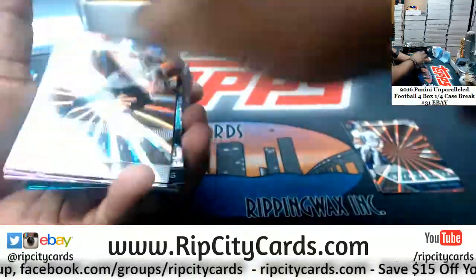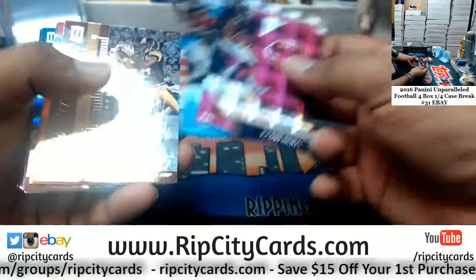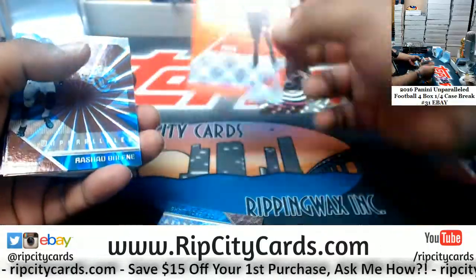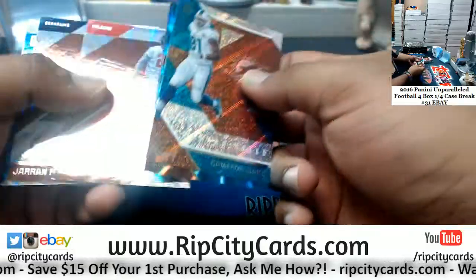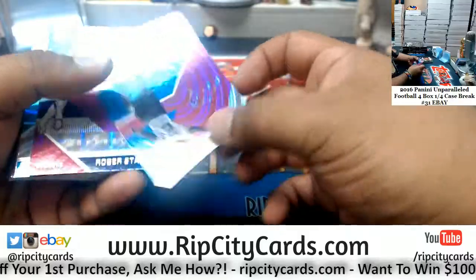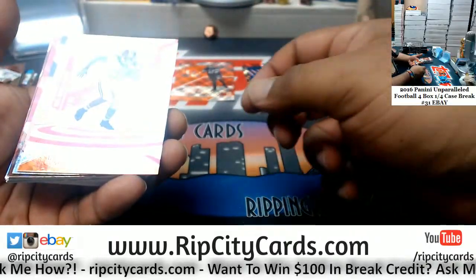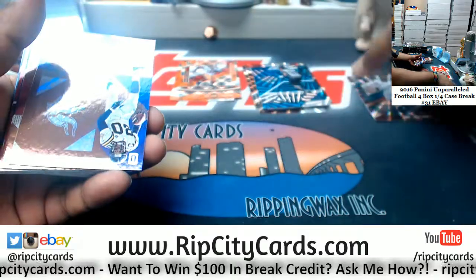Now this break is a little tough because of all the crazy designs. But the numbers are on the front of the card. Like this one, $2.99, William Jackson, rookie for the Bengals. At the time, anyway, this is 2016, after all. Boom, boom. $2.99, we have Matt Jones, Redskins.